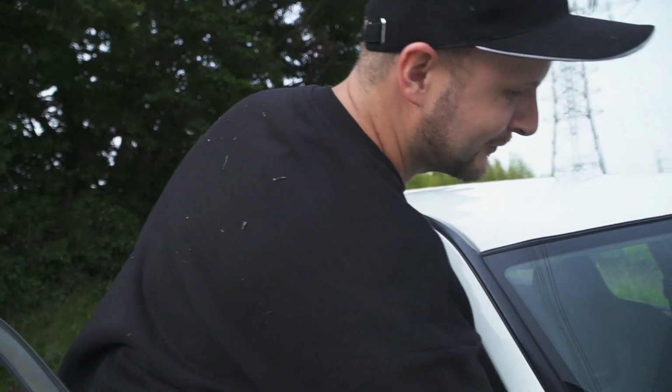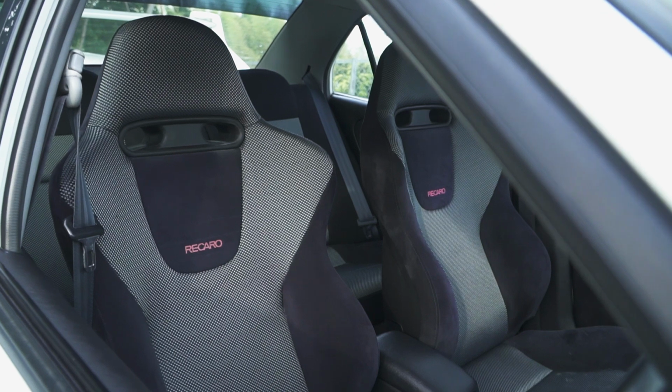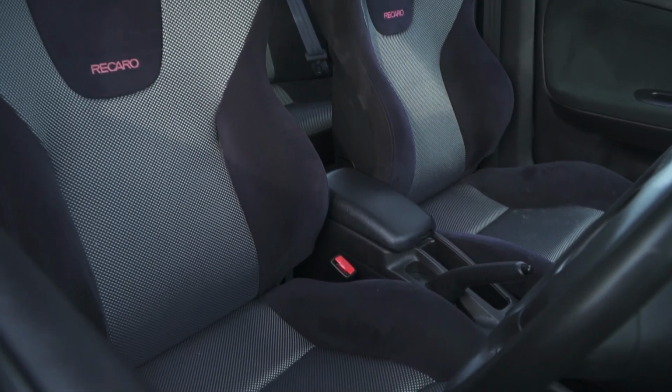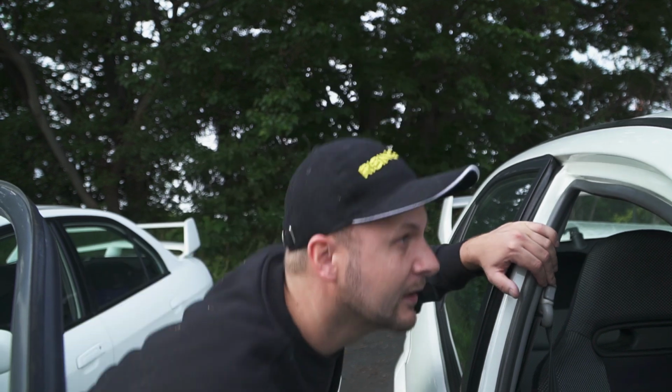I'll take the key out of this one, stop it beeping, give us half a chance. Again, check the seat out on this one. This is a B interior, I believe. Yeah, B interior, alright? And this is a perfect example of what to expect with a B interior.